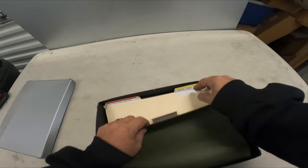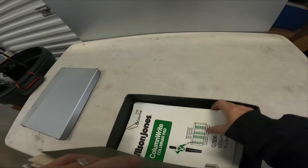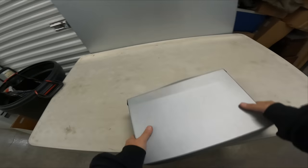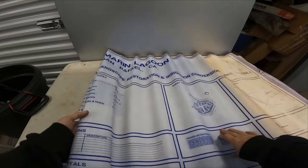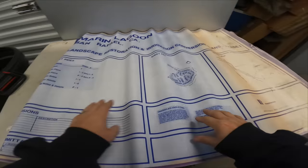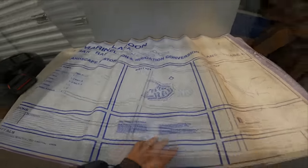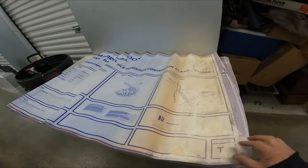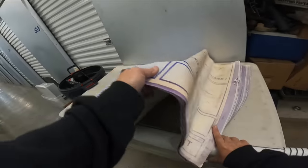Here's more paperwork, really. Yep, nothing in there. Just more paperwork. Okay. More plans here. Marin Lagoon. San Rafael. That almost sounds like a government project or something, but no, I don't know. It looks like maybe a home development. How old is this? Because they don't do a lot of developments in Marin. 2003. Okay. 2003. Interesting. So far it's been not a lot of value.